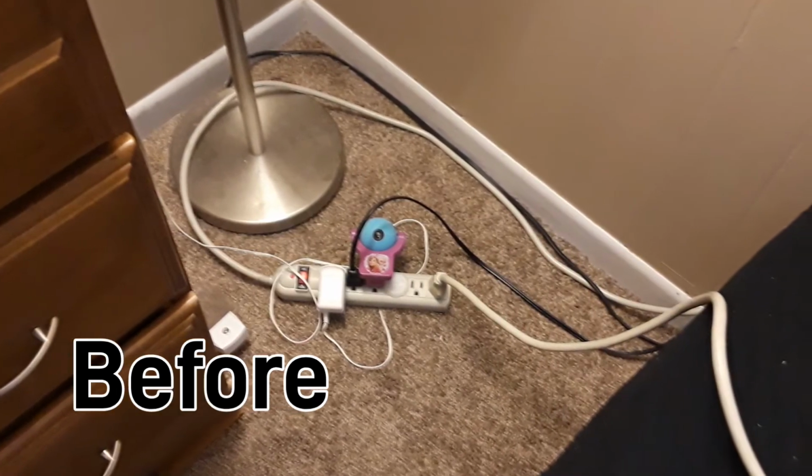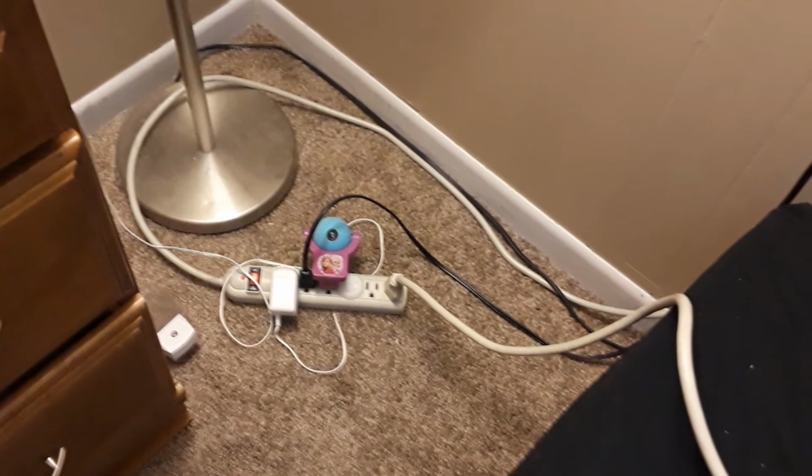Now it's time for all of the before and after pictures. I'll let the pictures speak for themselves.